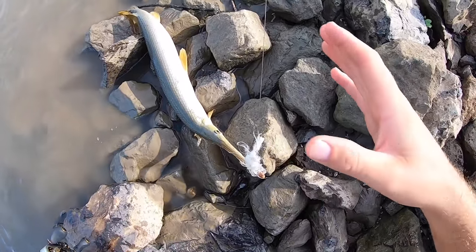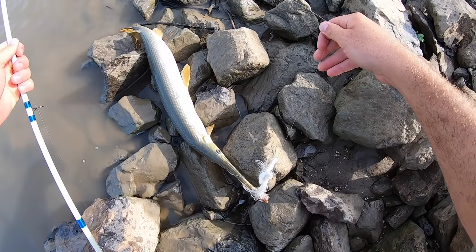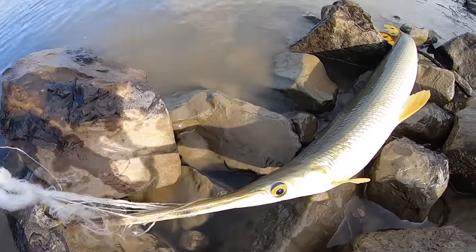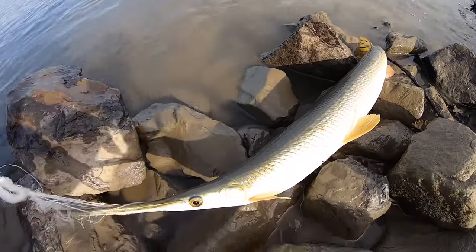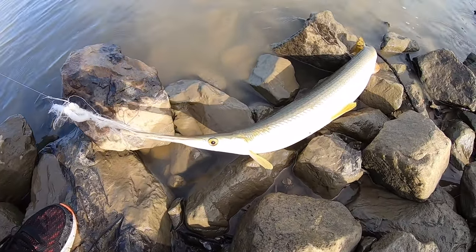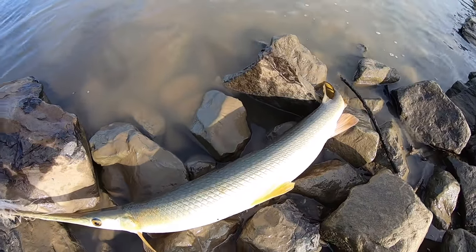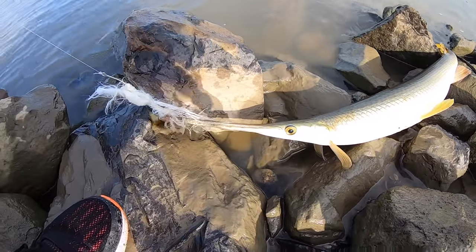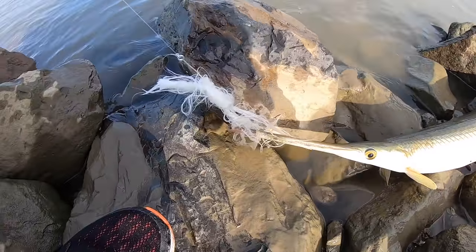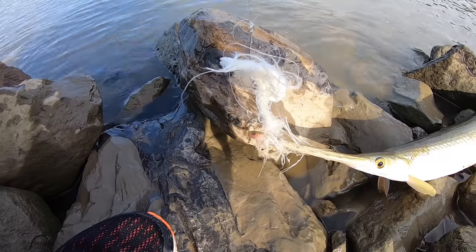I caught my first fish on a piece of rope. Check that out. First rope fish ever. A beautiful gar. This is only the second gar I've ever caught in my life. I'm from Idaho and have spent almost all my time in the Pacific Northwest, so we don't have gar. And so to see and catch one of these is pretty sweet. I cannot believe I caught it on some rope.